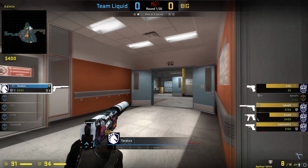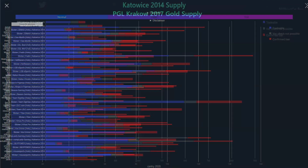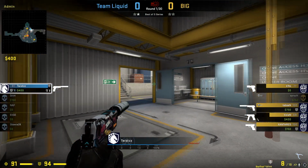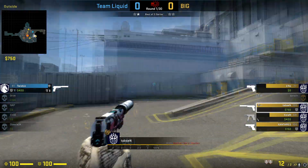So there's a lot to talk about with these. First of all, the supply is incredibly low. Specifically here, we're looking at the PGL Krakow 2017 stickers, obviously excluding stickers that are VAC banned, those are marked as red. So with many of these, there's less than 100 stickers in supply for each of the golds. To put this into comparison, many of the Cologne 2014 stickers have a couple hundred more in supply each, except for the highly sought after ones like the iBuyPower and Titan Holo. So although there obviously is a much more diverse selection to choose from with the gold foils, there's still certain stickers to keep an eye out for.